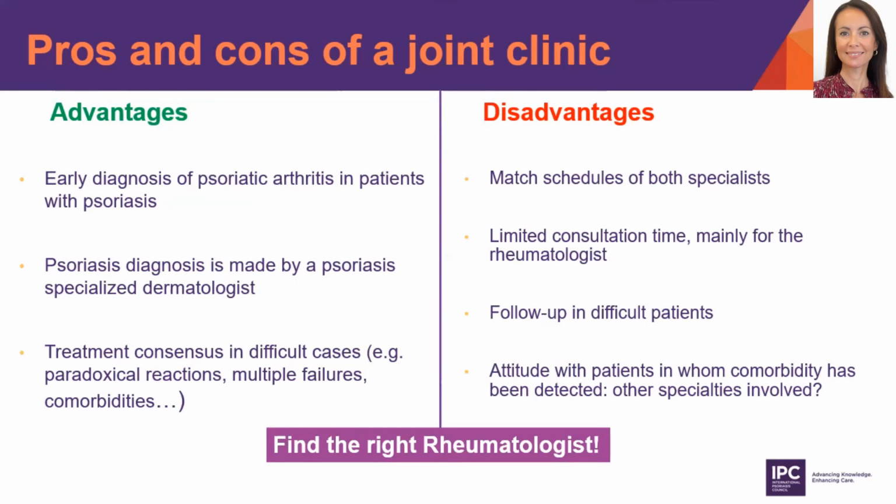One of the disadvantages of these clinics is that we usually have difficult patients, and sometimes we need to follow up these difficult patients for long periods of time. And finally, we detect many comorbidities in these patients, and we need to decide which attitude to take with these patients in whom a comorbidity has been detected.